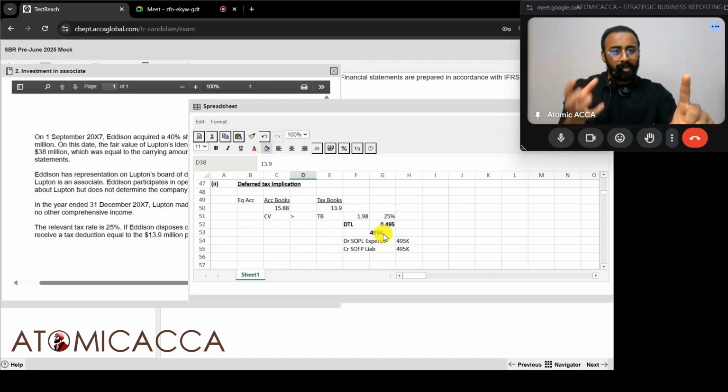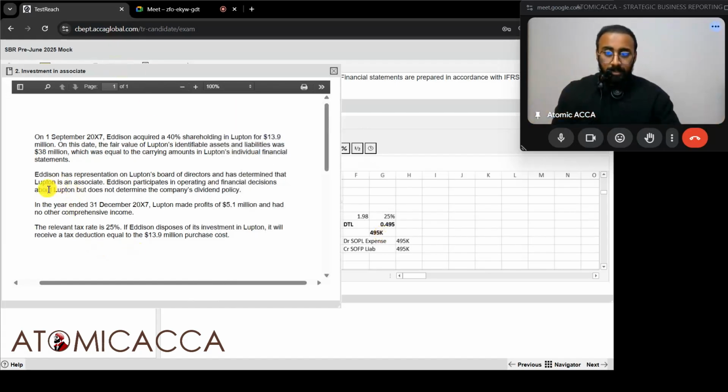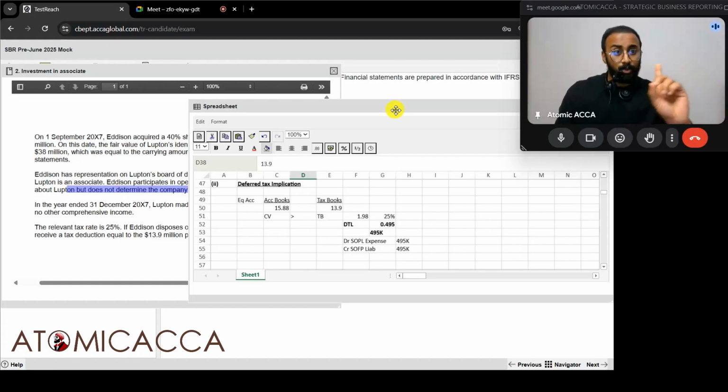Which means when it's an investment in a subsidiary, you generally have control over that company, which means you have control over when the dividends should be paid and how much should be paid. In that case, generally when it's an investment in a subsidiary, you will not have a deferred tax implication like this. But when it is an investment in an associate or an investment in a joint venture, you don't have control over it, you have only significant influence. It is also mentioned over here, the company does not determine the company's dividend policy. So you're not involved in making the dividend policy, so you don't have control over that. When you don't have control over that, you can record it. When you have control over that, you're not going to record it.